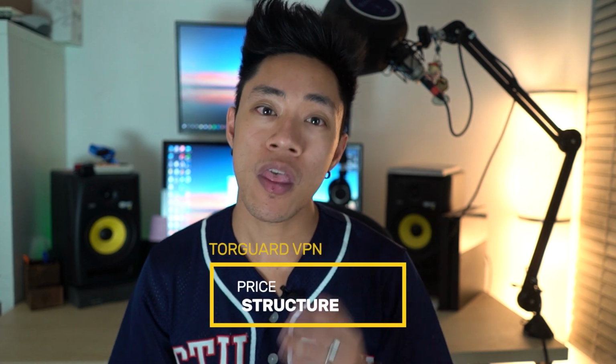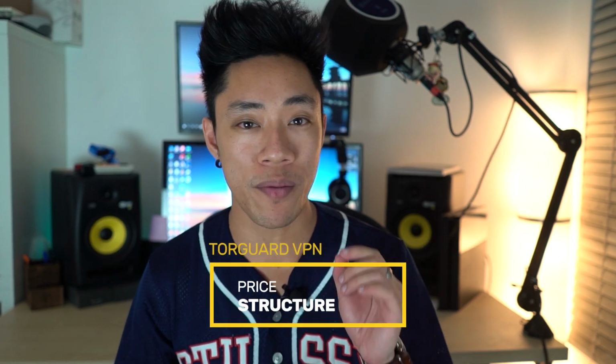As always, we'll first be examining the service's price structure. Upon hitting Torguard's landing page, you'll immediately see the services they offer, not limited to just the VPN. This also includes anonymous proxy or email services, or a bundle that combines all three services, including their VPN. That aside, however, we'll definitely be examining the VPN in specific.